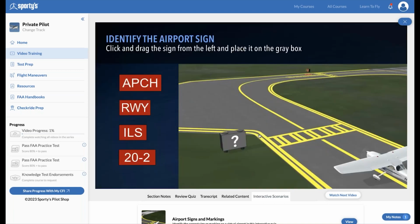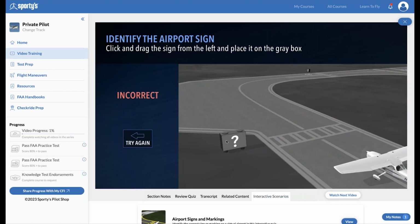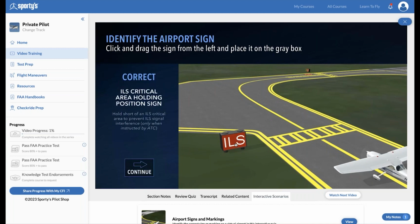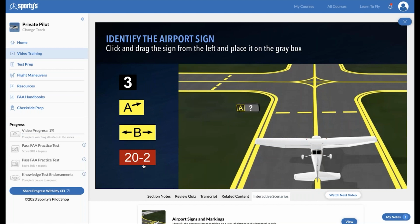So there's various types. This one is a quiz type is what I call it, kind of an interactive video quiz. So identify the airport sign. It's a question mark here. We want to drag that over. If it's incorrect, you'll get real-time feedback on that. In this case, it's an ILS critical area, so I'm going to take the ILS sign, drop it on there, and that's the correct answer. We'll get an explanation. Go on to the next question.